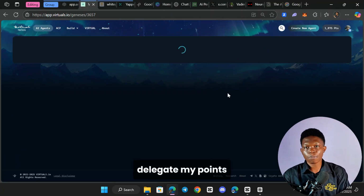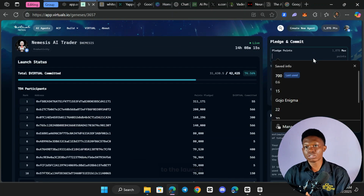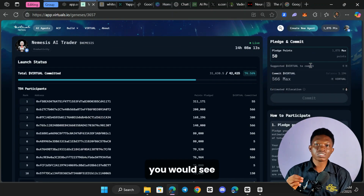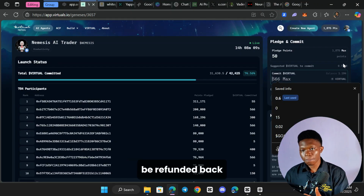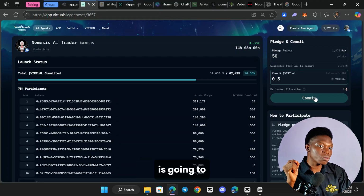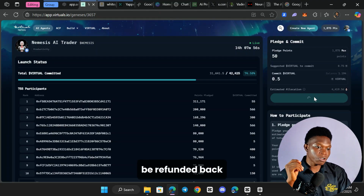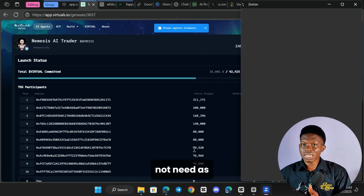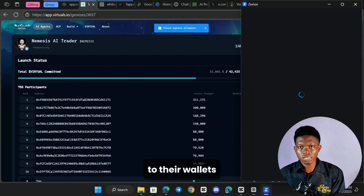I'm going to delegate my points now. I would also use some VirTuals, as this is necessary to commit to the launch. By the side here, you would see the suggested VirTuals to commit. If you overcommit, the VirTuals will be refunded back to your account. Now, if many people get into this after now, your allocation is going to be reduced, and the remaining VirTuals is going to be refunded back to your wallet, as they will not need as much VirTuals for you to commit. I've seen people say that their VirTuals was not refunded to their wallet.